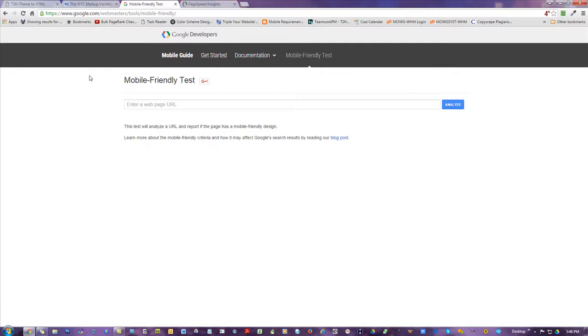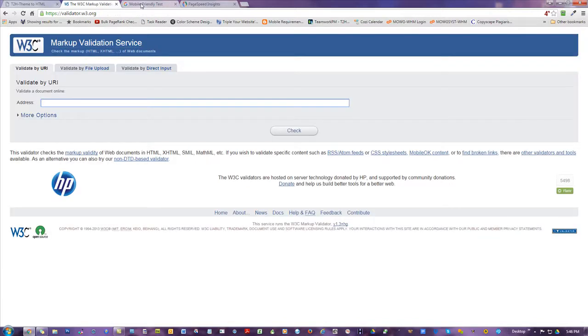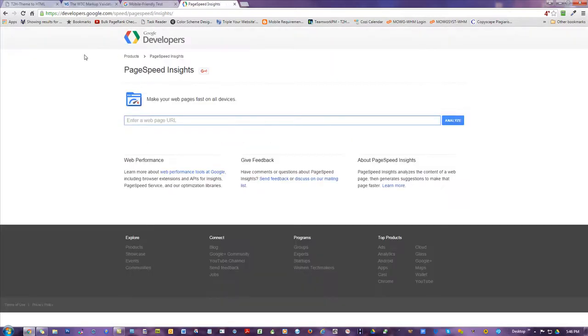Now, just because you have no errors, just because you're mobile friendly, just because you have all the PageSpeed Insights taken care of, doesn't mean you're going to be number one. I'm just throwing it out as a disclaimer to remind you. These are algorithmic counts that add up towards a whole score. You also have to have unique content. You can't borrow it from someone else and you can't spin it. It has to be handwritten.